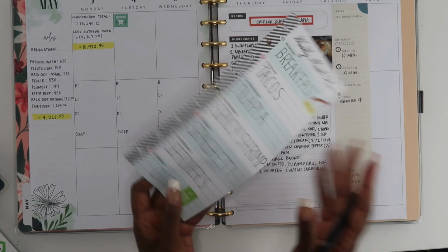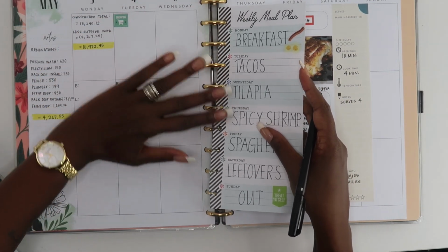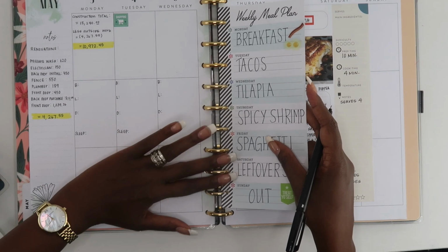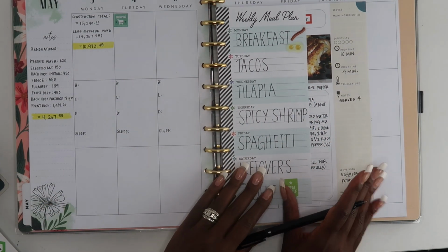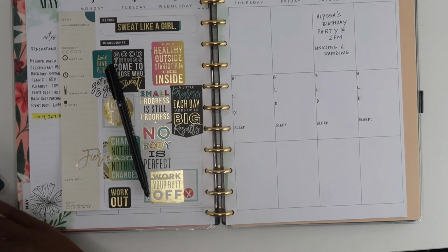After I have flipped through my family favorites, picked out the different things that we're going to eat that week, and set up the meal template, then I will talk to my family during our family meeting to make sure that we are on the same page and that everyone agrees with the meal plan.